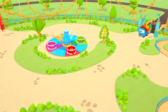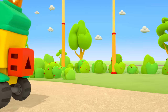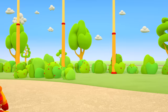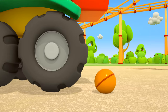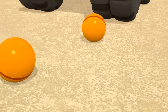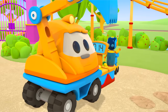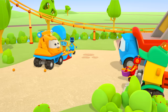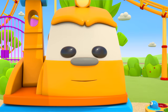Leo the truck has come to the fun fair with his friends. Leo is carrying the parts, and a robot has a basket and balls. Oh, robots. Huh? One ball has rolled away. You lot, please be more careful. Who's that? Hello, Scoop. Those naughty robots have knocked all the balls out of their basket.